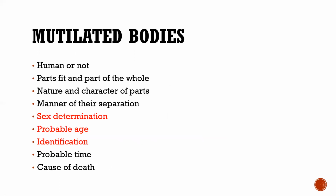Sometimes we have to do an autopsy on a mutilated body. In case of a mutilated body, we have to determine whether it belongs to a human or not. Secondly, we have to fit the parts and form a structure. Sometimes the whole body may be obtained, so we have to complete the body structure using the parts available. Then we have to write down the nature and character of the parts, and how they were separated, their manner of separation.